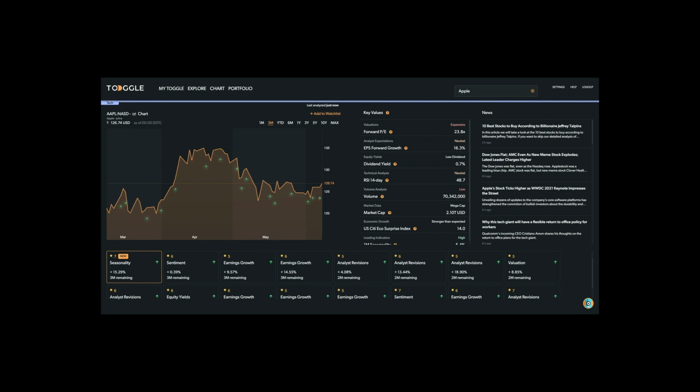As many of you know, there are certain stocks that will tend to move in a certain portion of the year because there's either institutional money or other reasons for the stock price moving. And so Toggle analyzed and found that over the last 12 years, there has been a pretty observable pattern of a little bit of upside pressure in the Apple stock.